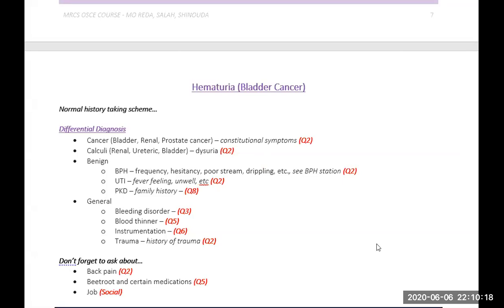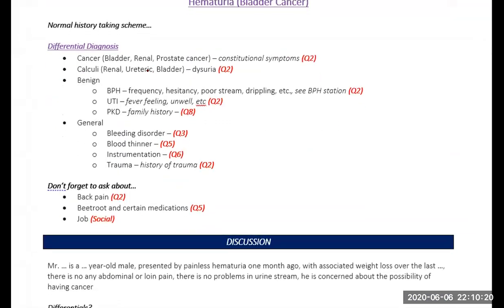Yes. Perfect. All right. So again, we're going to do our normal history taking scheme, and we're going to exclude our differential diagnosis. To exclude cancer, constitutional symptoms will be in question number 2. Other problems like calculi, question number 2. BPH, question number 2. Family history, for example, for polycystic kidney disease, that's going to be in question number 8. And family history of bleeding disorders is in past medical history. Blood thinners, that's in medication. Instrumentation and previous surgeries.